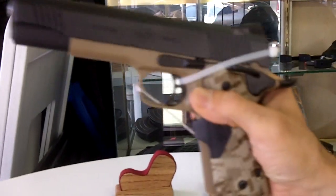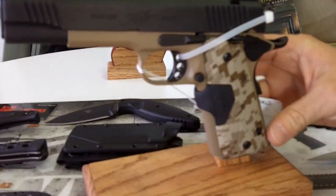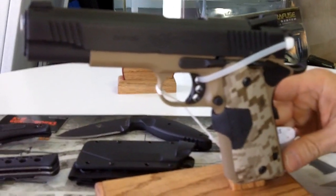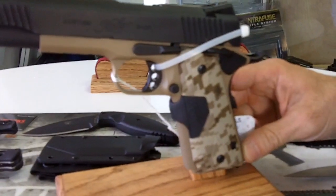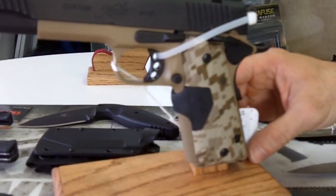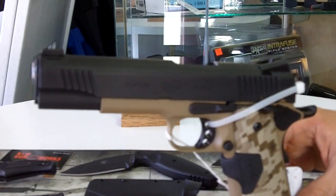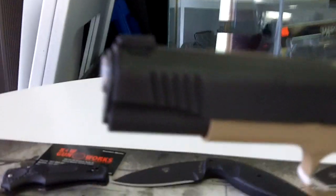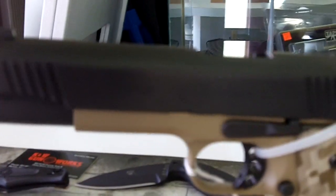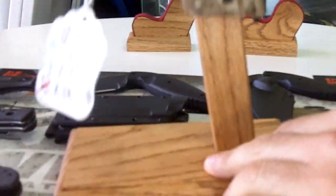Don't want to show any prices right now. You can call for prices. Some of the items that we carry here. K&W Gunworks Kimber Custom Covert with a Crimson Trace. Digital desert camo, 5-inch with night sights. That's a gorgeous firearm. And a nice piece, guys. Gorgeous. Give you the other side just to show you.